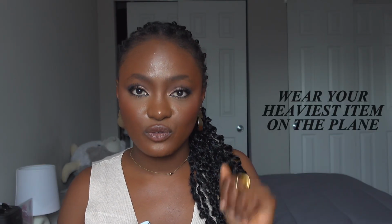Another thing is, if you have very heavy items or heavy clothing, I would advise you to wear those heavy clothes on your day of travel. Maybe if it's a jacket or shoes, wear those heavy shoes on the day of your flight. Again, this helps you save space and gives you much more room to pack the most important things.